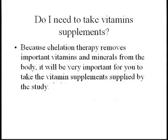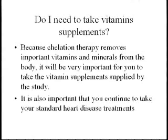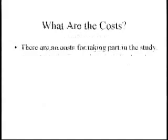Because chelation removes vitamins and minerals from the body, it's important for you to take the vitamin supplements that are going to be supplied to you by the study. It is also important that you continue to take your standard heart disease treatment. So this is not going to be a substitute for whatever else you're already doing.